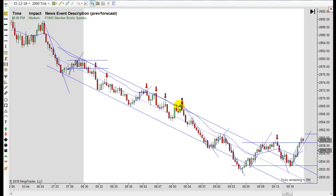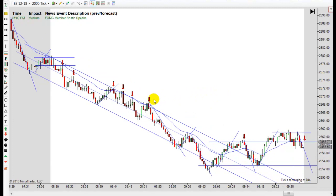I'm sorry, it's just a second entry short with a big bearish signal bar, right at the key entry point, right at the EMA. I'm going to take that one every time, and that turns out to be a nice trade. If you just caught that one trade, you could have caught a nice runner all the way down to the low, and then look to exit right in here if you wanted to.